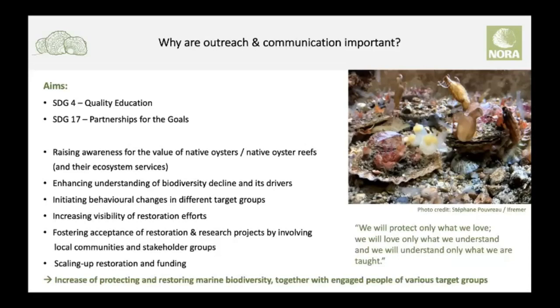So our aims are raising awareness for the value of native oysters, native oyster reefs, and their ecosystem services. We aim to enhance the understanding of biodiversity decline and its drivers, because oysters are really a good example to show how human impact is responsible for a decline of a species. We aim at initiating behavioral changes in different target groups and fostering a transformative change.